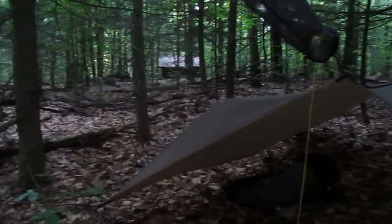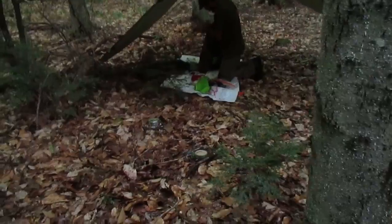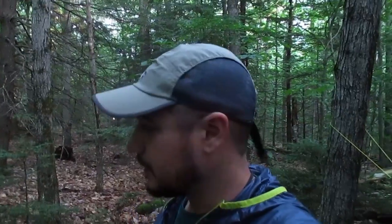There's the shelter over there, and I think the folks are still sleeping, so we're trying to be quiet. We camped a little farther away from them, to give them a little privacy. But the kid's over there breaking down, and yeah, we're just gonna break down camp really fast.